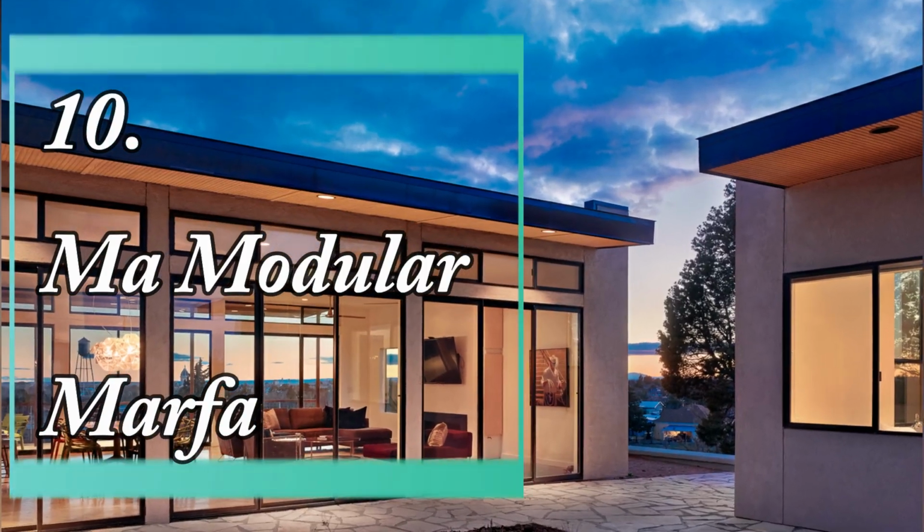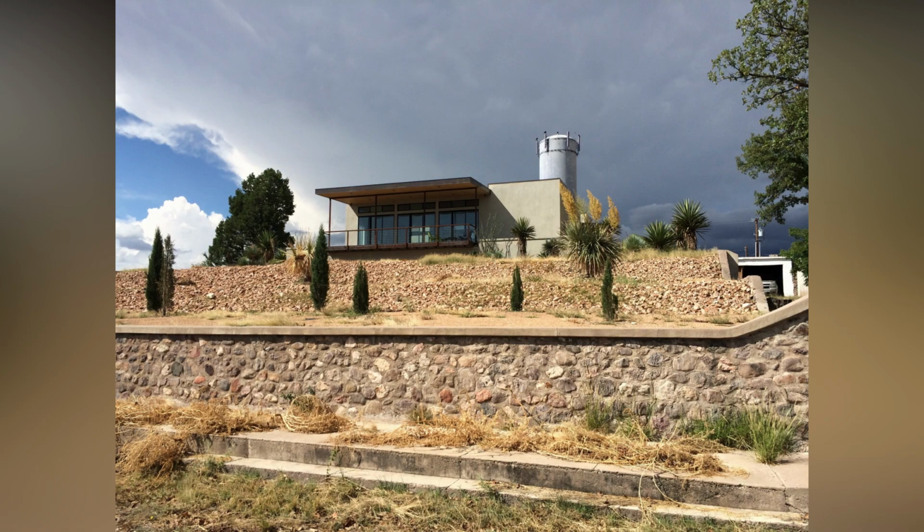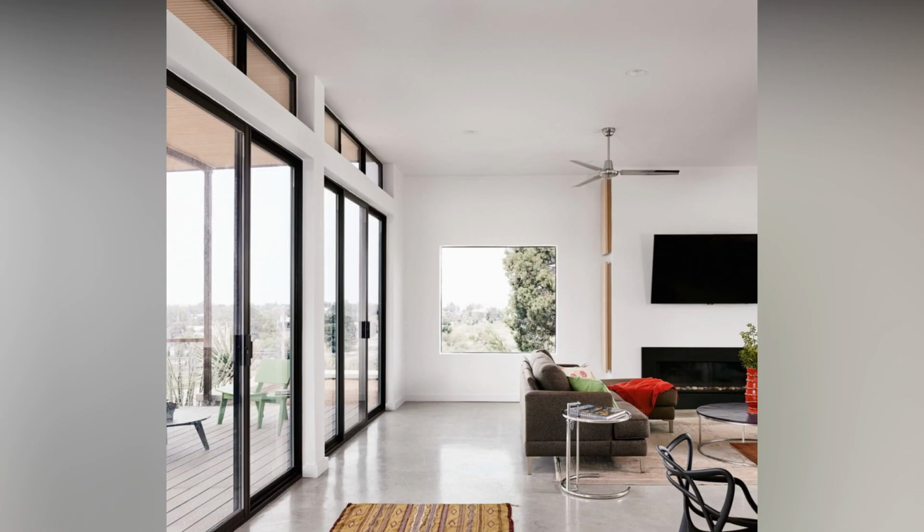10. Modular Marfa. The Marfa by Modular is a 2,390 square foot modern prefab home with 3 bedrooms, 2.5 bathrooms, and a light-filled center open living space with double ceiling height.